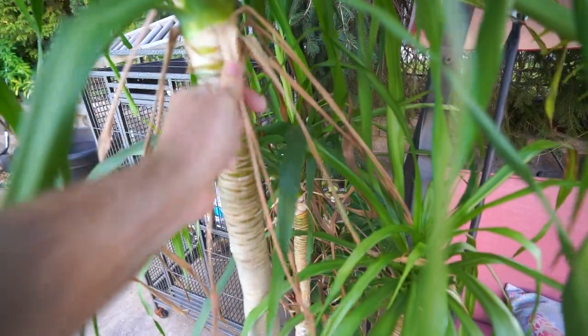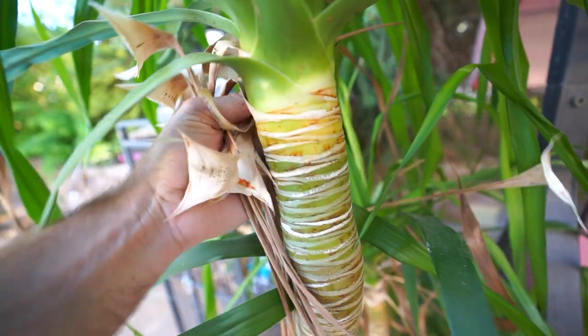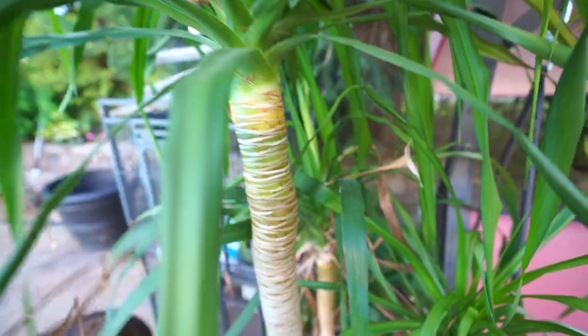I can come in here and get these old leaf bases out now. That's always fun to do. It's great to be able to get in here and expose that new fresh trunk. Yeah, see, doesn't that look cool? I love the trunks on these. Trunks are one of my favorite parts.